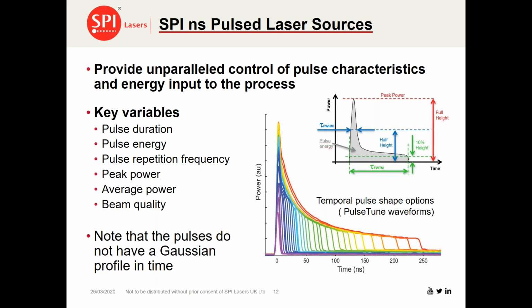This pulse shape is ideal for cleaning applications, among others. The reason for this is that the peak power or any threshold in peak power for ablation is quickly reached. This reduces the waste energy and limits the excess heating of the substrate and surrounding heat affected zone. You can see there, if you imagine a threshold halfway up, we're meeting that threshold much more quickly within the nanosecond pulse.